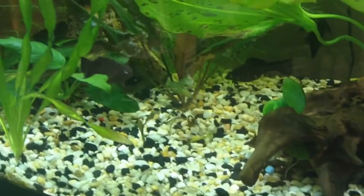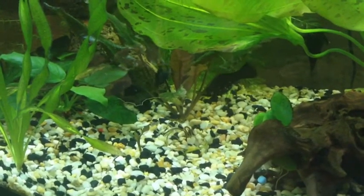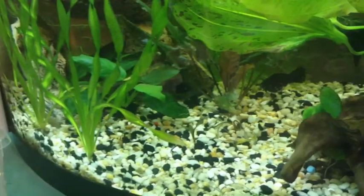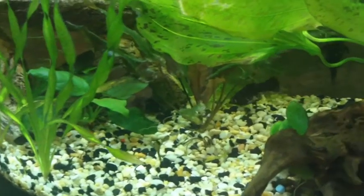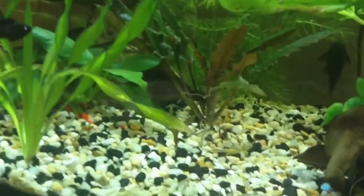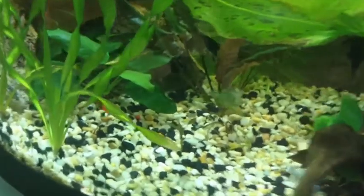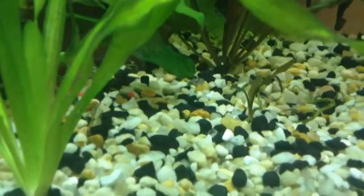These are my mollies. Still no babies. I've had them for, well, a year and a half. Never had any babies. Probably from the salt problem. They were probably bred in salt water. I do have one little cryptocorn growing right there.